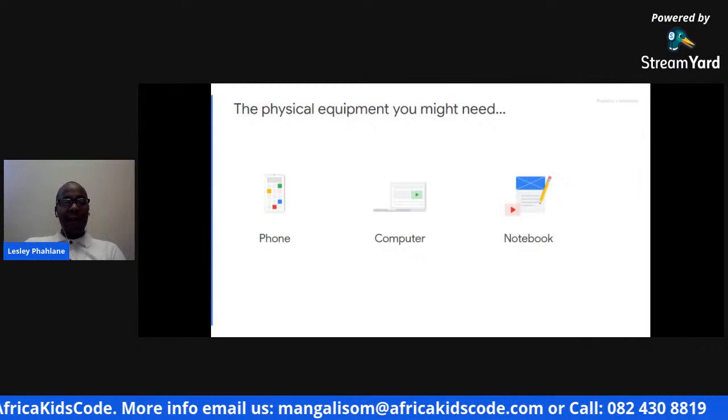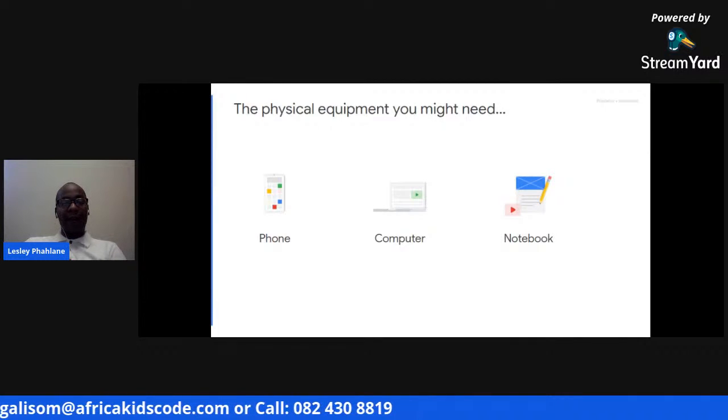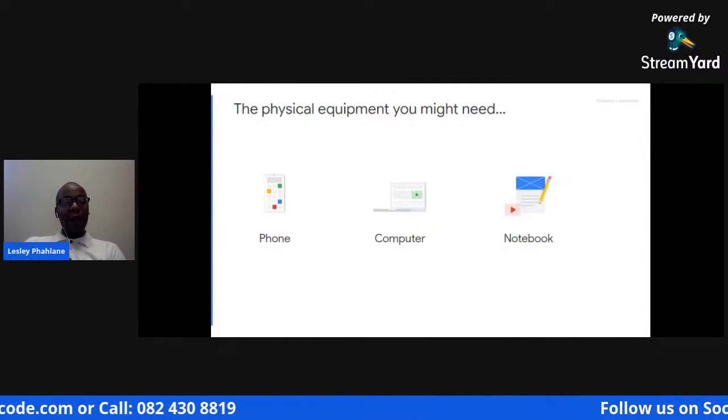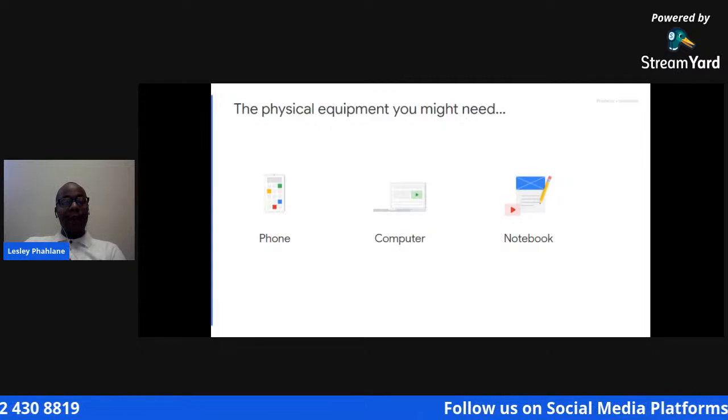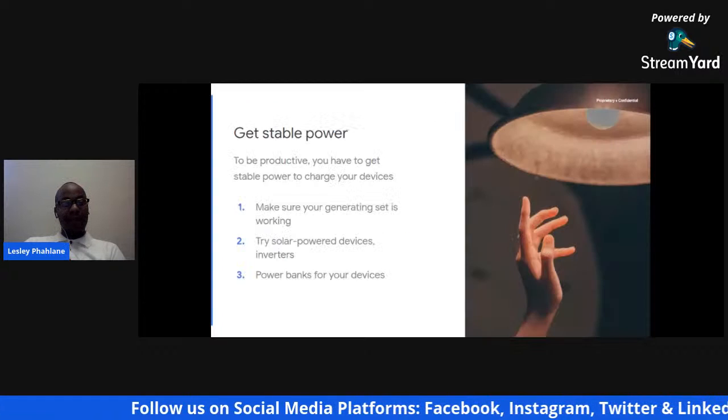You also need a notebook. Why? A notebook is handy to jot down some thoughts. Also, that's where you write the to-do list and the ideas.